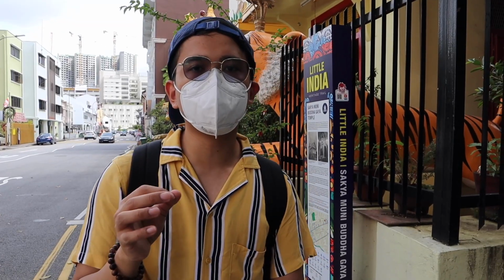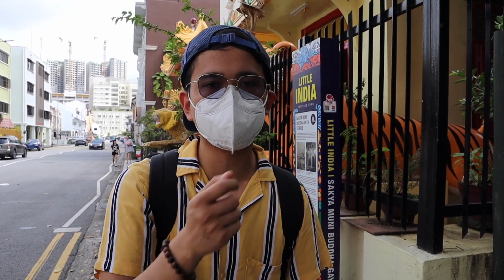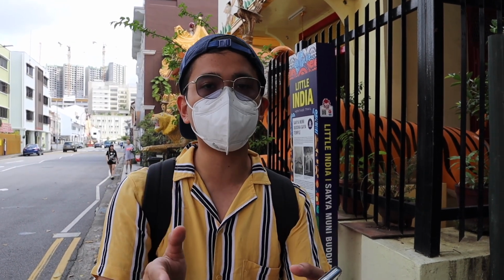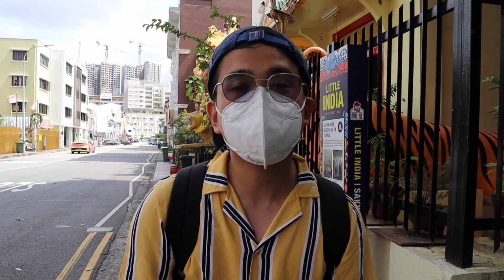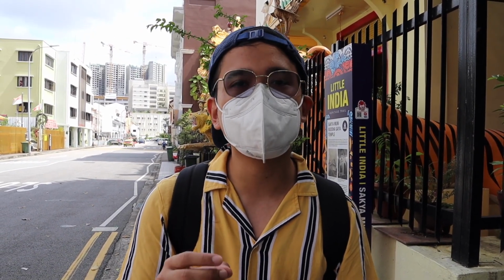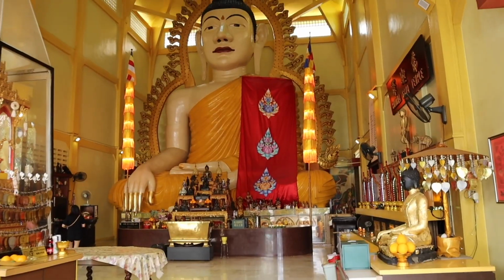So this is the Sakyamuni Buddha Gaya temple, and it was actually built by this Thai monk who brought a statue of Buddha from Thailand to Singapore and wanted to house it somewhere. So he built a little shed for it and put the figure there. It was built in 1930 after a donation from the same two brothers that make tiger balm oil. And the Buddha that you're gonna see inside there is 300 tons. That is insane. But yeah, let's see if we can explore. If not, then I'll just tell you guys about it afterwards.